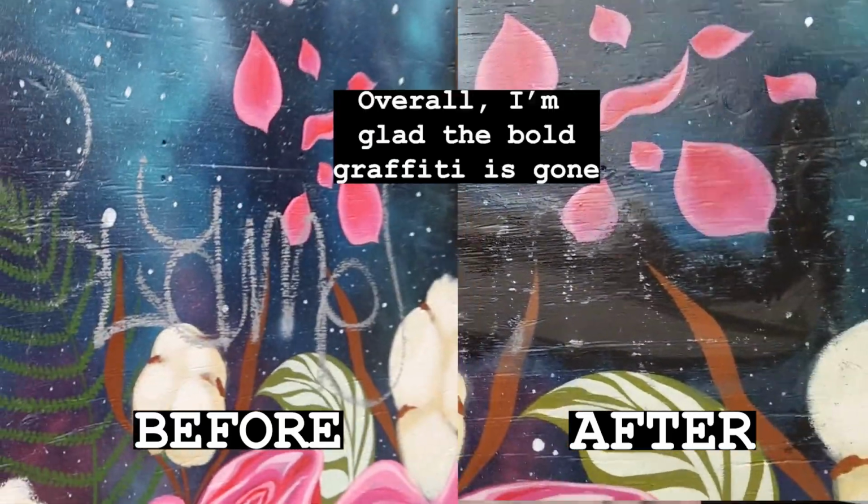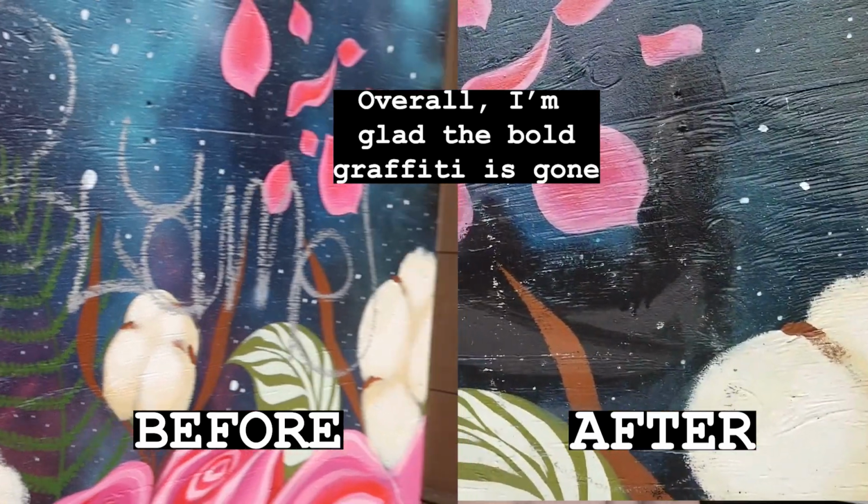So I'm probably gonna do another video showing a little bit more detail of the process, because this was my first time doing it in this method and I feel like I already learned a lot from this process that I wanna share with y'all.